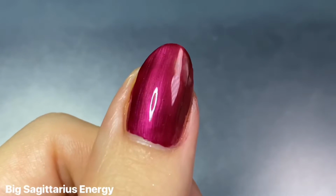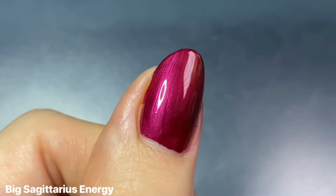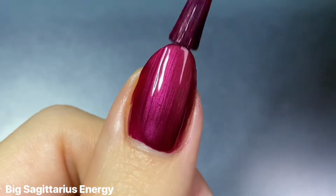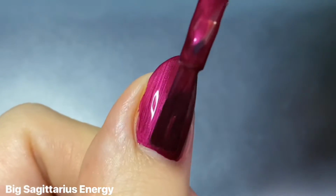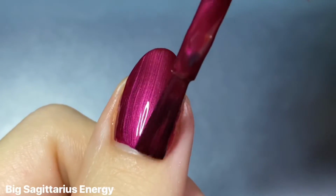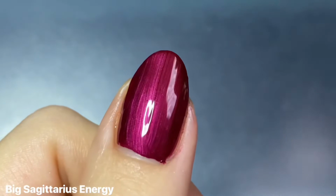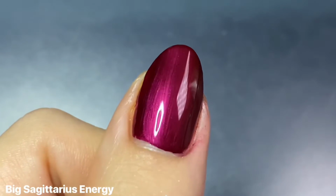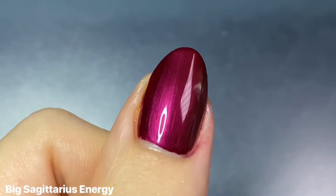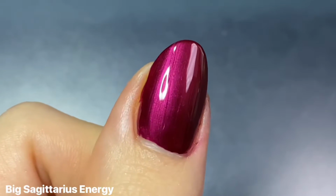I love the color because Sagittarius is a fire sign and they're in the beginning of December, and this shade just gives me holiday vibes, more specifically the colors of ribbons that you wrap your presents with. So I love that, but it's just the pearl finish that isn't doing it for me.